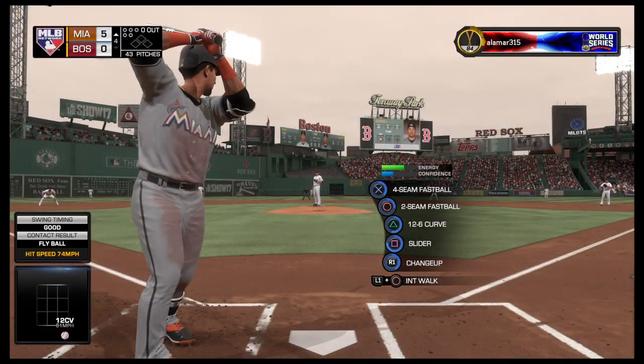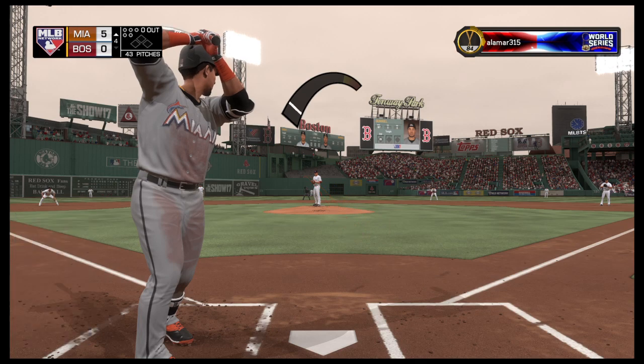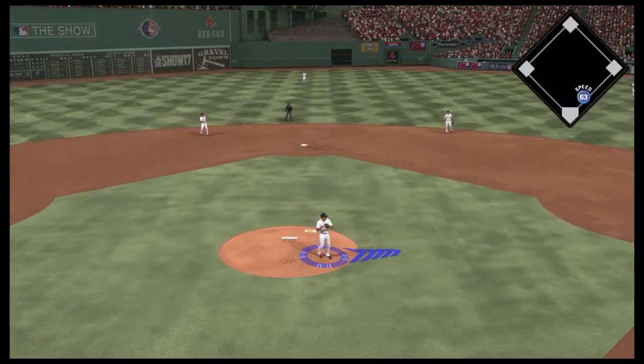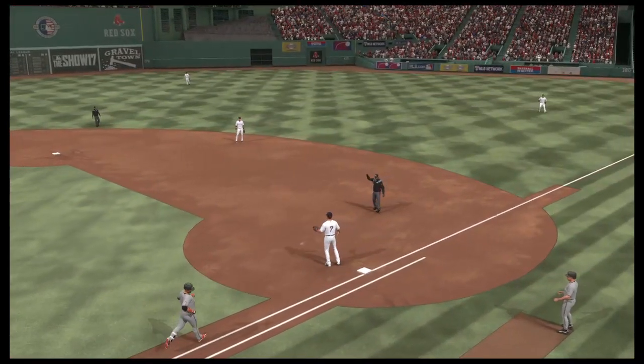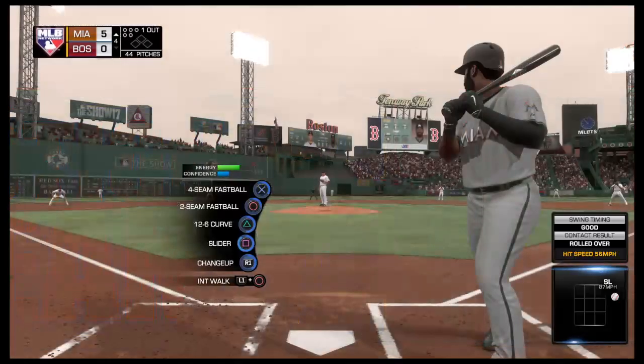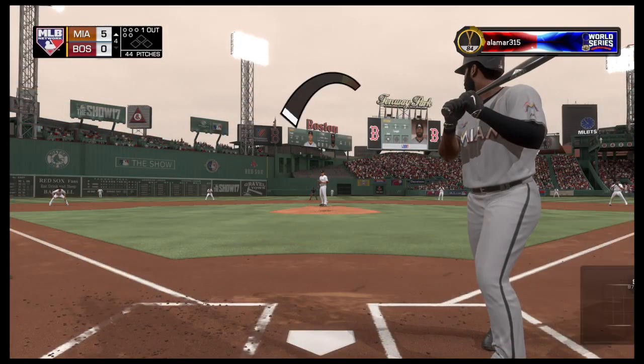So striding in, Yulieski Gurriel. He'll lead things off as they look to perhaps build on an already sizable lead. Hit weakly back to the mound. Throw to first in time. 1 gone here in the 4th. Here's the center fielder, Denard Span. A base hit in his first trip.